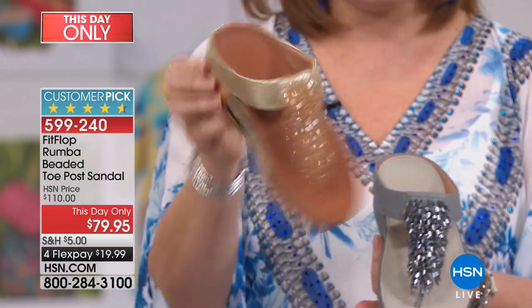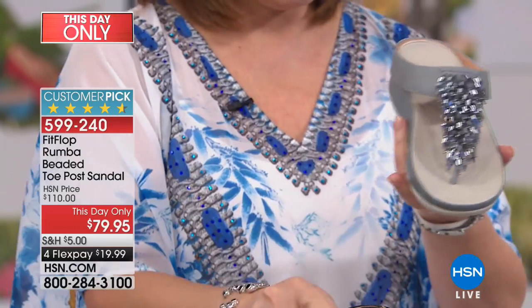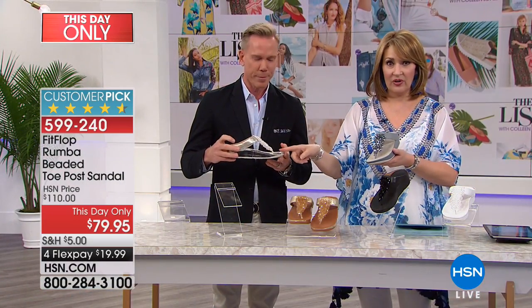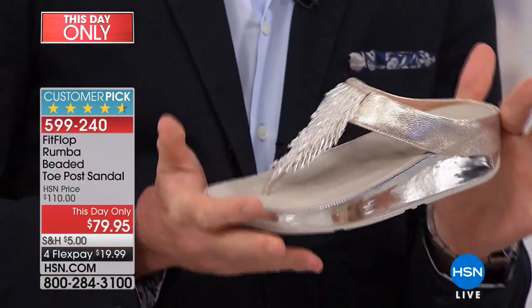I love the gold. It's every summer wedding, summer event. It's such a perfect sandal, right? Look at the white. Absolutely beautiful with the clear crystals. And then the silver. The silver is gorgeous. Look at this with the silver side. There you go. Look at how pretty that is.